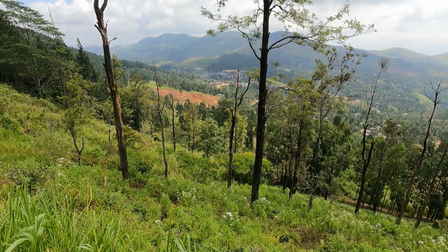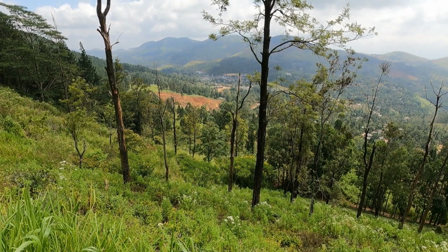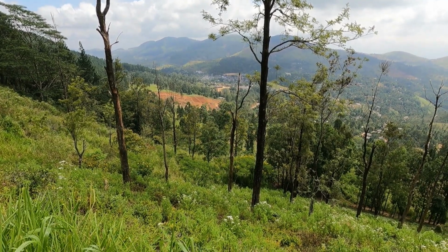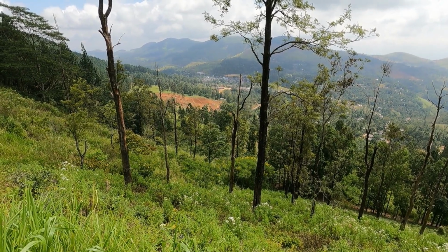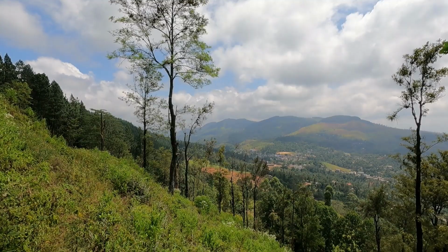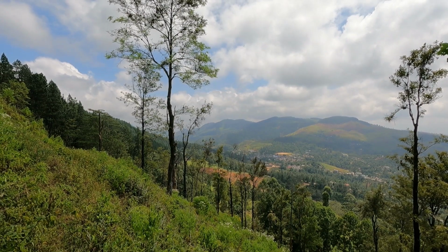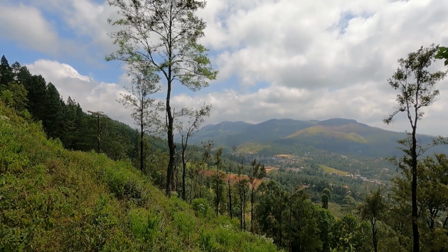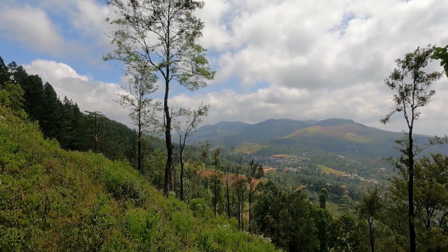Now you can get an idea of the climb we have done. In the middle down below is Deltota town at 1025 meters. Now we are at almost 1300 meters. That was a very steep climb. Here is a better viewpoint. Now you can make out Deltota town and the surrounding mountains very clearly. To the left is the difficult path that we came uphill.